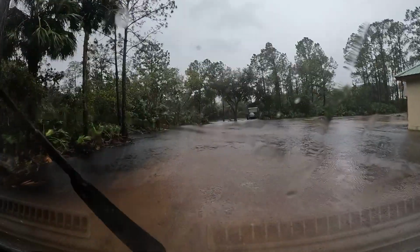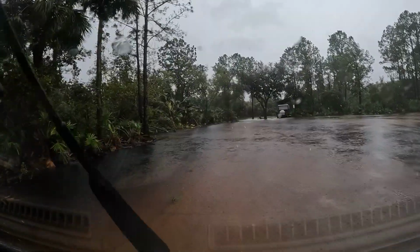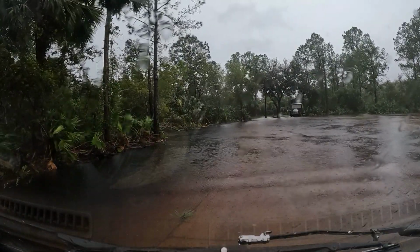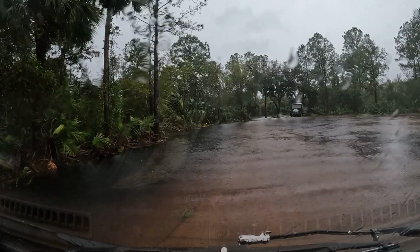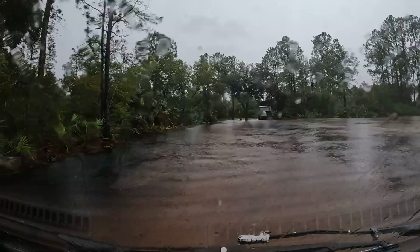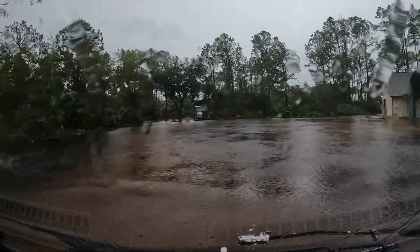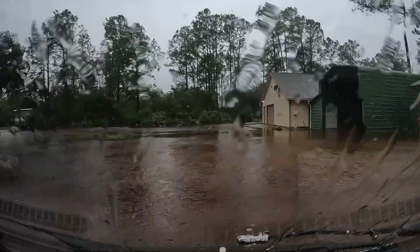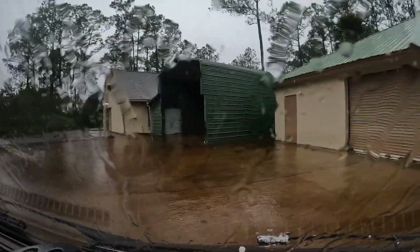I'm proceeding with caution back here. You can see where the water changes color here to the left. That's where the Nico drop was, and it probably gets up to like 3 or 4 feet there. So I'm gonna try to follow the area that I know isn't that deep, because the engine on this K-Truck is pretty low. This building I know did just barely get a little bit of water in it, but nothing got damaged. Thankfully everything was raised.